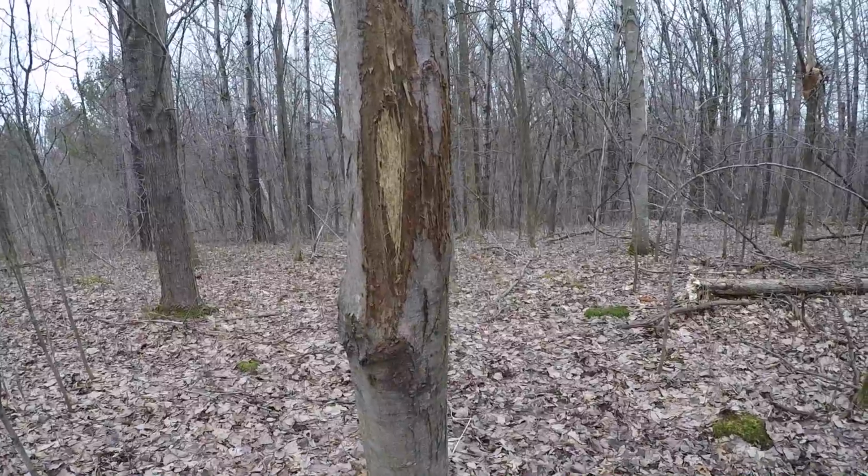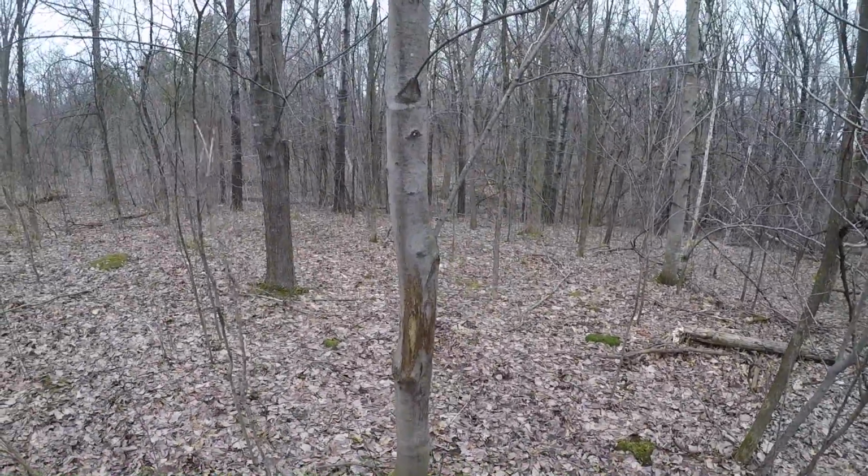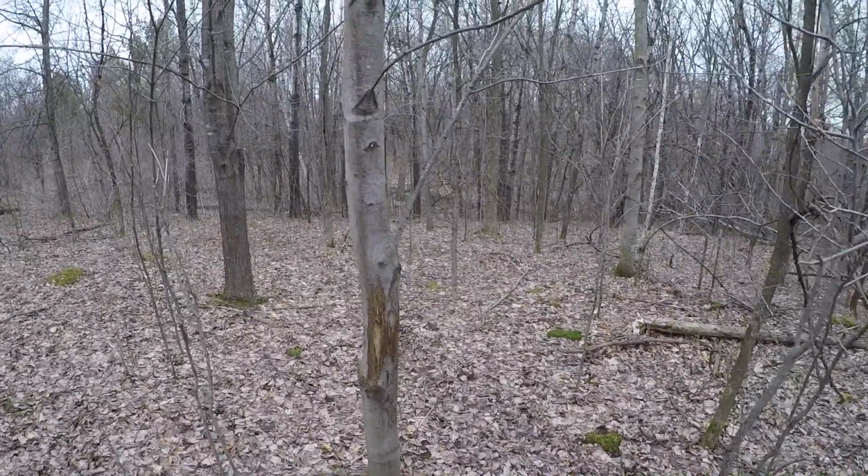I'm not sure what deer could have made them, if I had one on camera that I think did. I'm sure there were some decent bucks on camera last year that definitely could have made these rubs. But I don't know. It's kind of exciting. I hope some of those decent deer made it through.